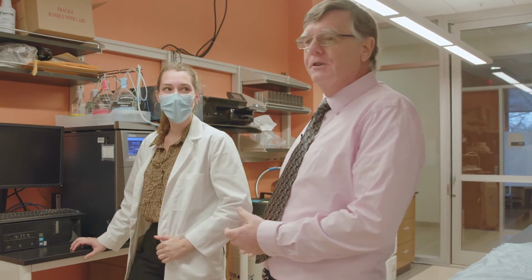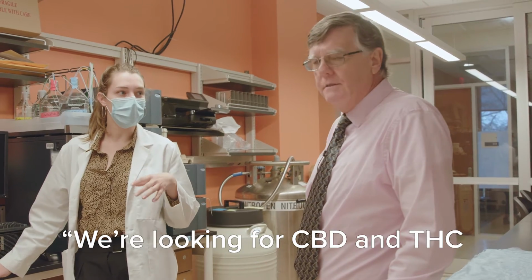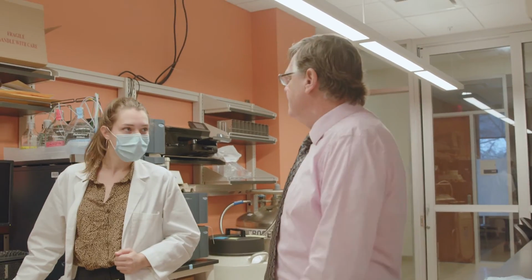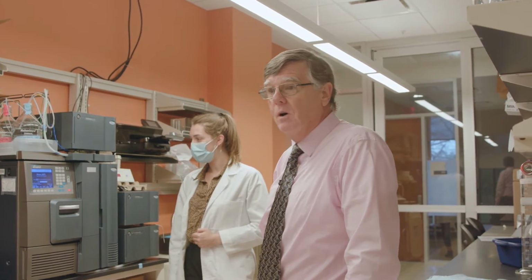This is Sarah. She's one of our third-year students, and she's working on an HPLC project, working on CBD. We're looking for CBD and THC in the intestinal and gastric fluids, and how much is actually being extracted in the body. She's using an HPLC system here, which works to isolate small molecules, so they can analyze the concentrations of small molecules.